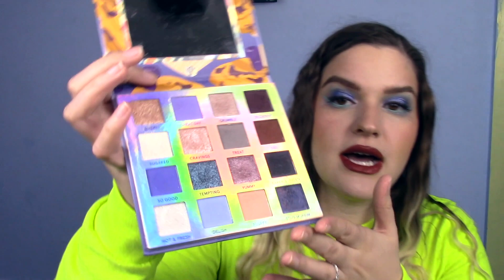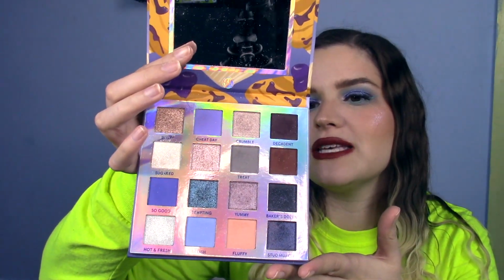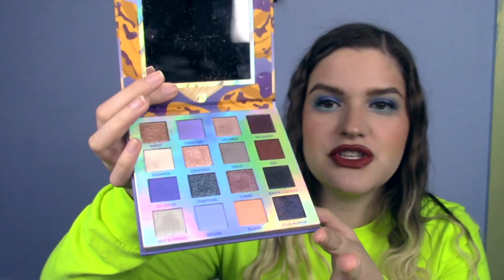The next one's one of my absolute favorites. I've talked about it before, from BH Cosmetics, the Blueberry Muffin palette. I don't know if BH is ever going to get to this level again now that they've been bought by Makeup Revolution. I'm just keeping it real. But this was such a time with this little series, the weekend vibes, like they had the mimosa and this little series of palettes that came out. This one is so nice.